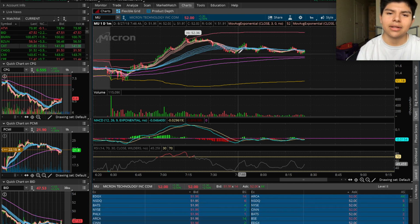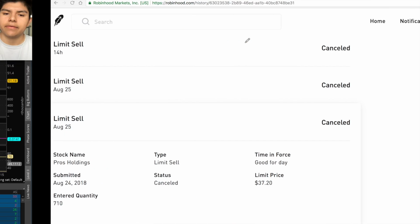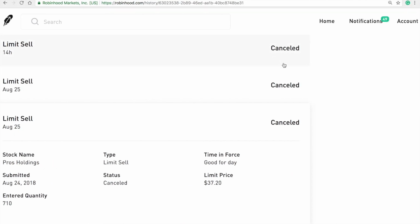So I knew that, especially knowing the characteristics of the price action of this stock. Like I said, I like to go back and review how it moves in the past. So I knew it was going to pull right back up, and I actually ended up selling right at the peak at 52.22 right here. So that gave me a profit of $300.